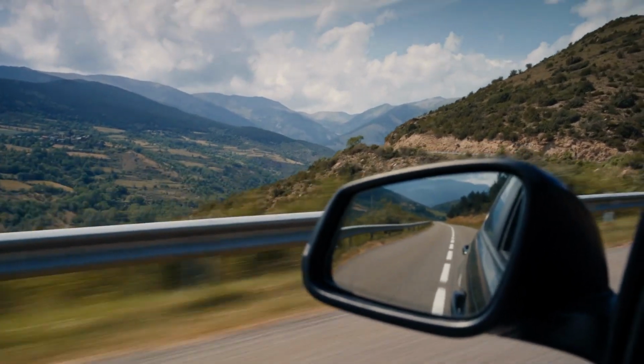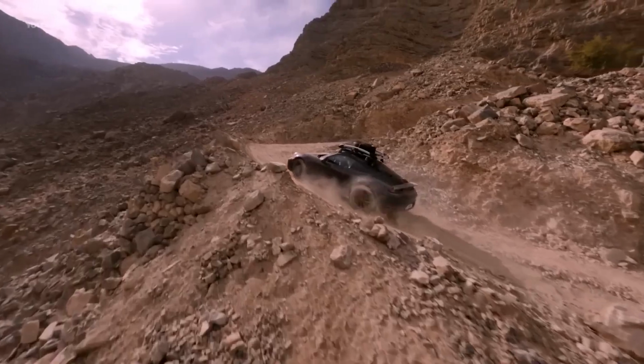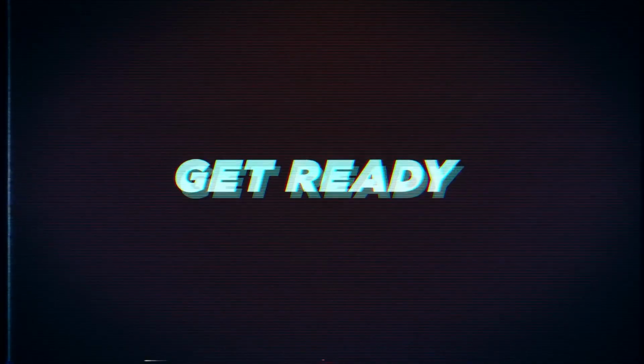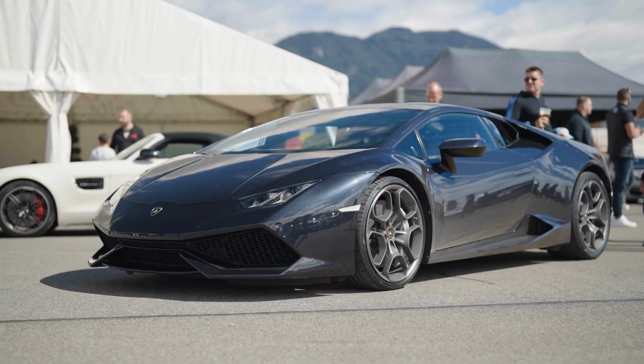Wonder how some cars defy the ordinary and trade the smooth pavement for rugged terrains? Get ready for a thrilling ride as we explore the wild side of automotive engineering. If you think supercars are meant for smooth pavement, think again.